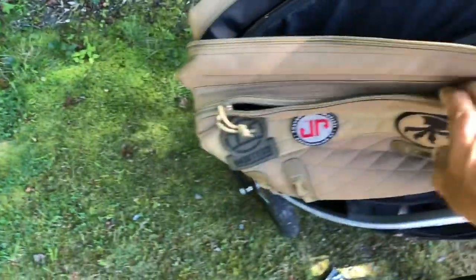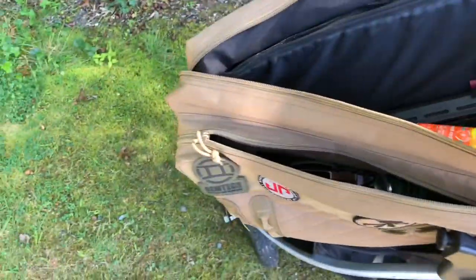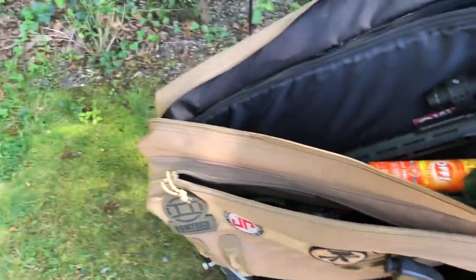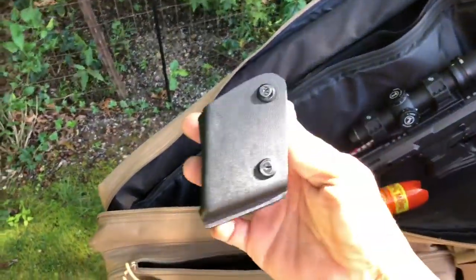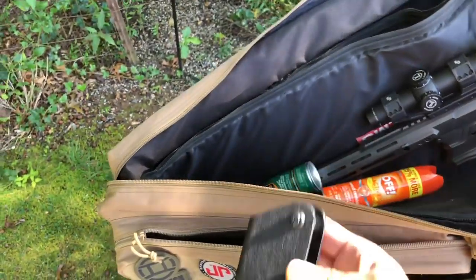This pouch right here will have my bug spray. You want to make sure you take plenty of this. They were unbearable where we were shooting because of the hurricanes, and they had a ton of gnats and everything else. I also have a tourniquet in here. We always know about that. And then I always keep my magazine pouches for my belt. I'm going to go over that here in just a minute and how I carried it, but I just wanted to show you everything that was in the bag.